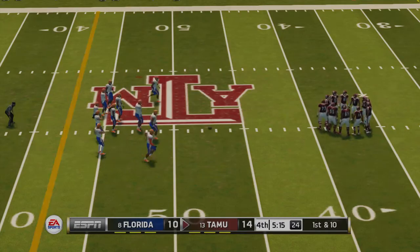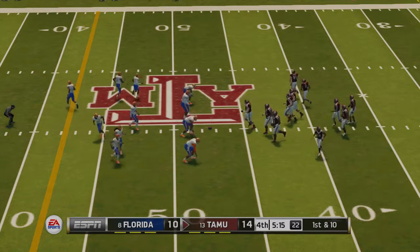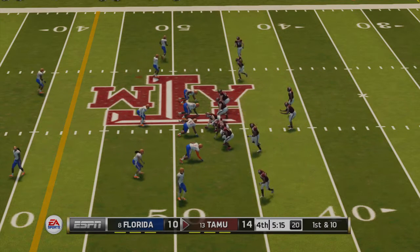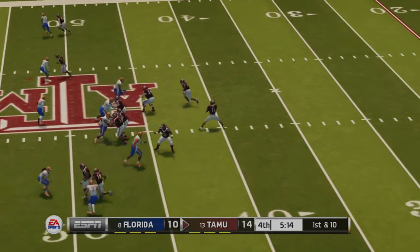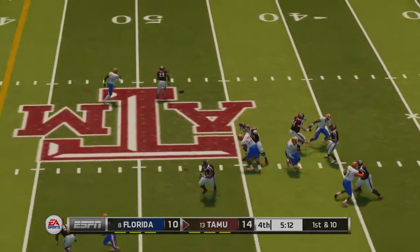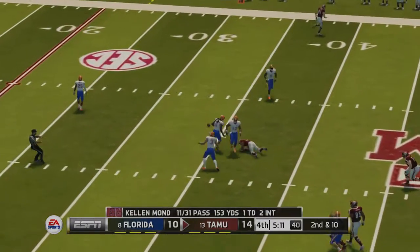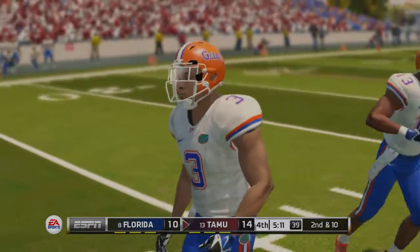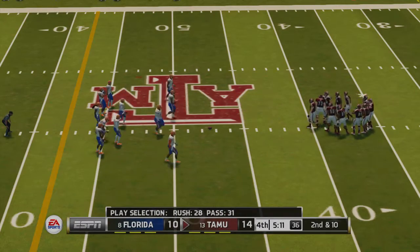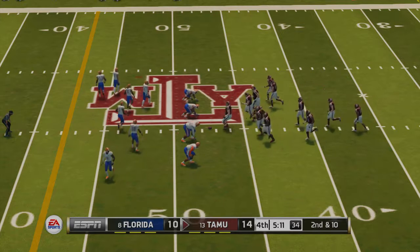You know this is a real crucial time in the game. It could still go either way. Texas A&M is up by four. Oh, and he can't hang on. Huge drop there. From their own 47-yard line. Second down.